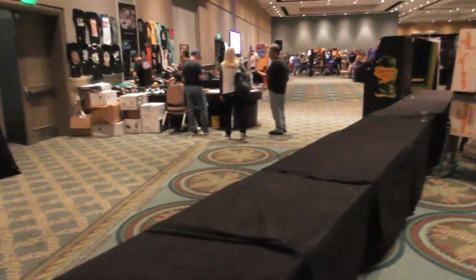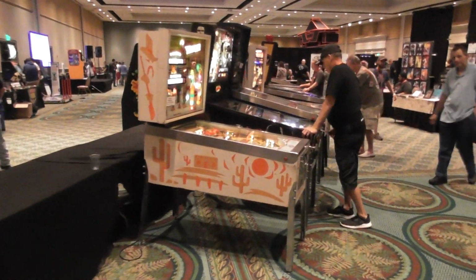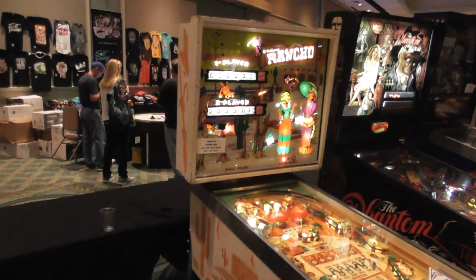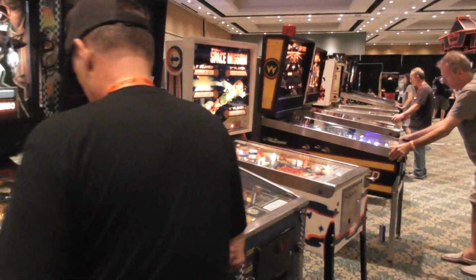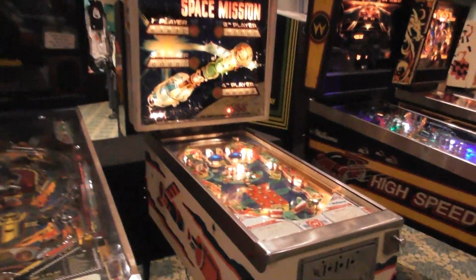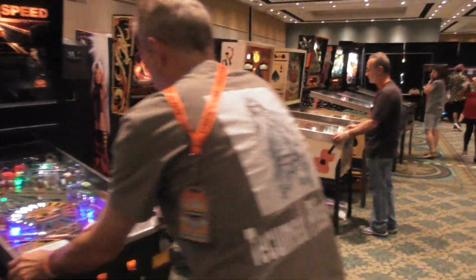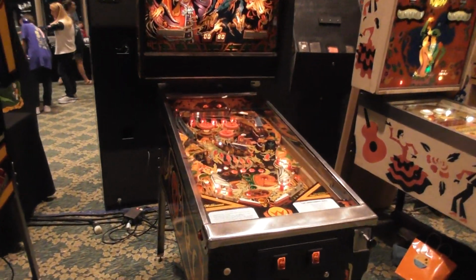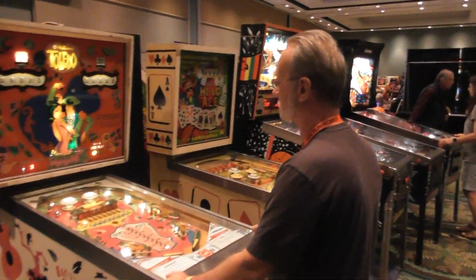Got folks playing games all night. George Lowell, the voice of Space Ghost Coast to Coast, is here. Phantom, Mario and Freddy down. Was working before. Space Mission. Another high speed. Met the Sorcerer. Always nice to see a Sorcerer. At Toledo. High and low ace.